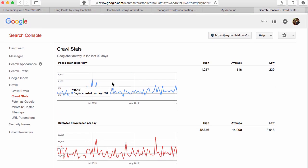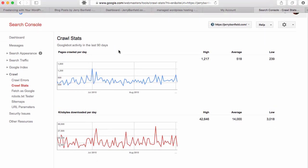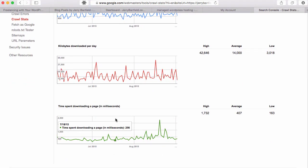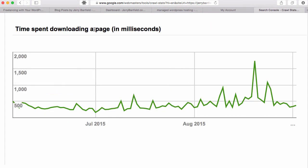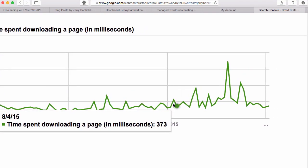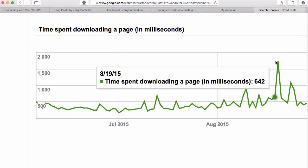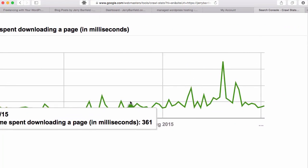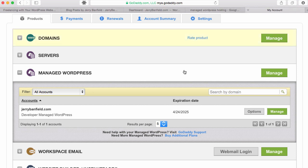And this is what I mean by load time. This is in the crawl stats. It's a little advanced if you're just getting started. But the main thing here is you want this to be low. Time spent downloading a page. I had as much as 7 seconds frequently on my shared hosting that I paid hundreds of dollars for. It's about the same cost to have managed WordPress hosting, and you can see right here, it's consistently low page times. Of course, there's an issue a couple days, but most of the page load times are pretty low, and that means the website comes in at a pretty good speed.